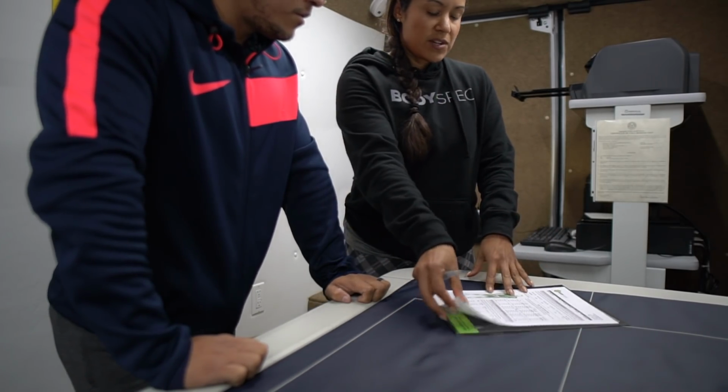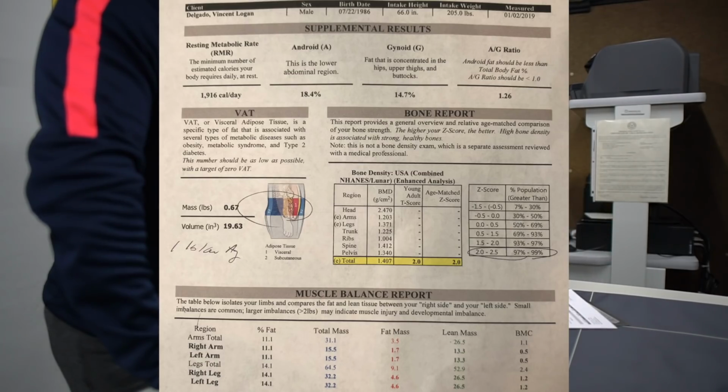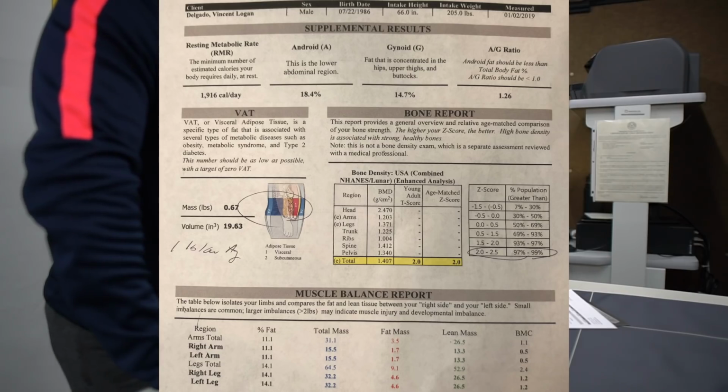So on the other side, your resting metabolic rate is calculated. That's a pretty accurate number, even though it is calculated. It's based on the amount of lean tissue you have. So if your lean tissue changes, this number changes. Okay. So you definitely want to make sure you're eating more than this.